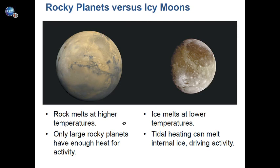Ice melts at much lower temperature, especially stuff like ammonia and methane, which can melt at tens of Kelvin. And so tidal heating is significant. It can melt internal ice, and so you don't need an original source, just an ongoing source. So icy moons can tend to be more active.